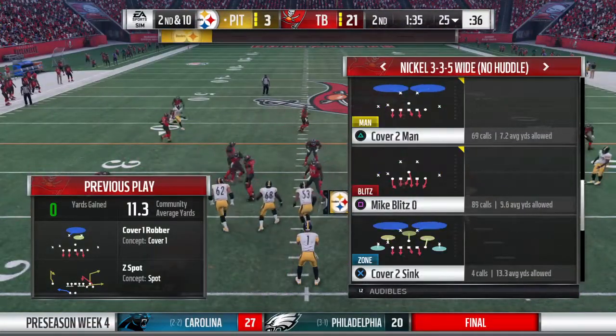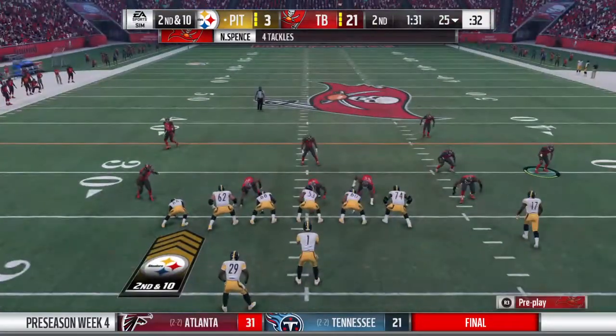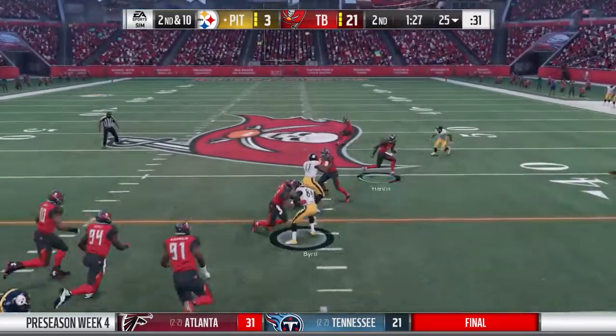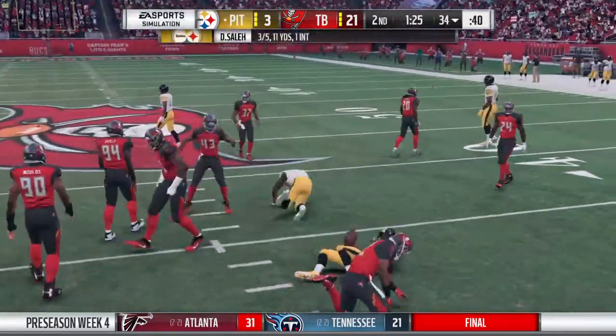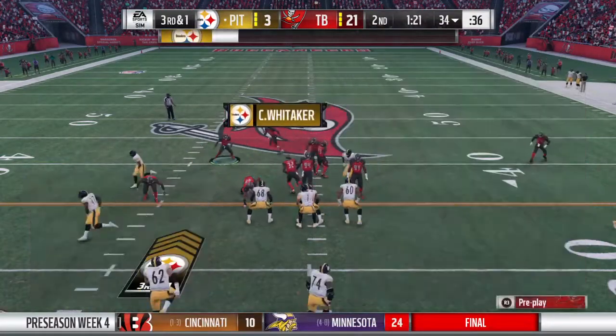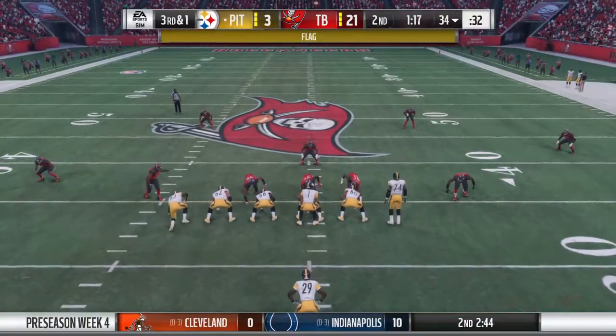No gain there on the completion, 2nd and 10. They're going to need to get up and set in a hurry. Back to throw now on 2nd and 10. Over the middle, complete. That's Bird. And he'll get it up near the 35, right at the 34 here. And they'll get 9 there as that sets him up better for 3rd down.